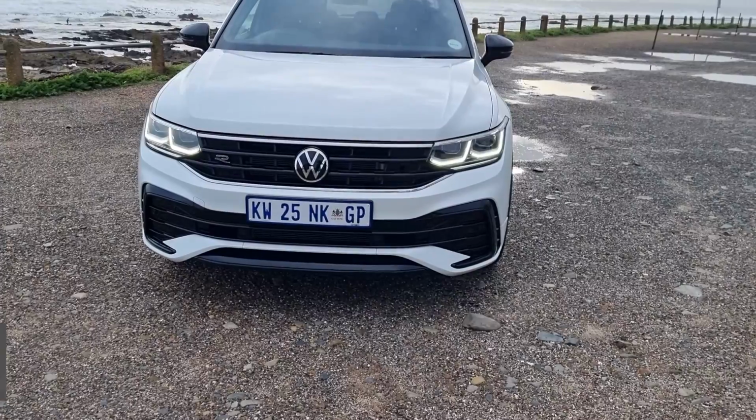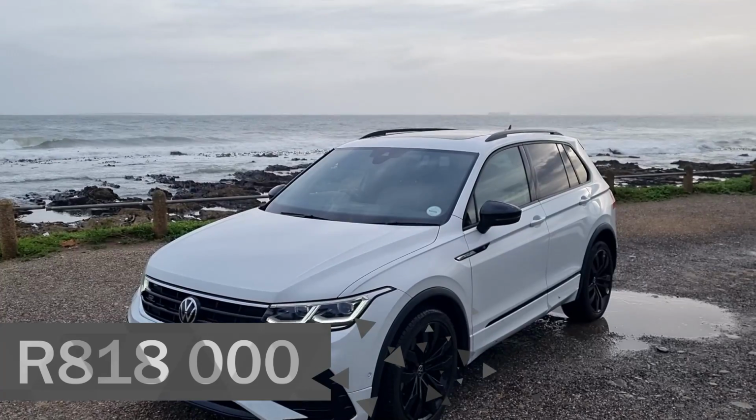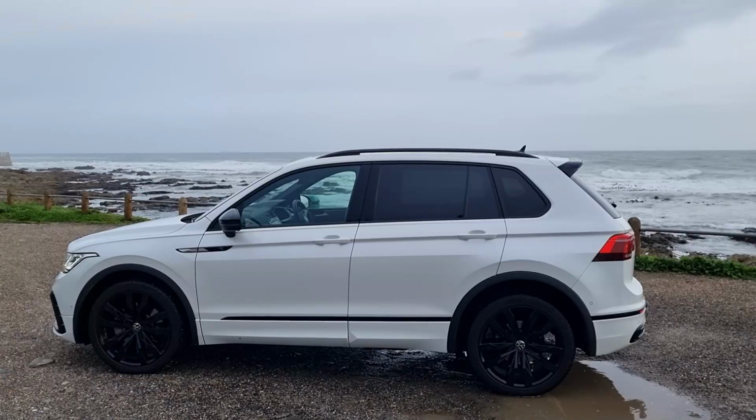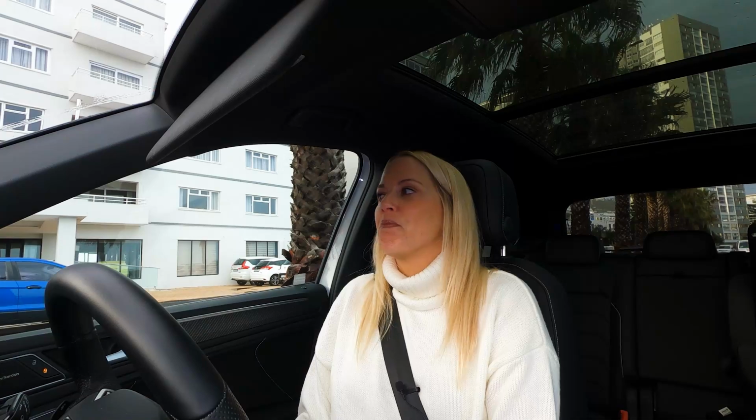So look, the pricing: this is just under 818,000 rand, so it is well pricier than most of its rivals. It's just very expensive, which is really unfortunate. And I say this a lot about VW cars that I review, because I love them. I don't really want to fault them because they're so fantastic, but the pricing is just out of control.